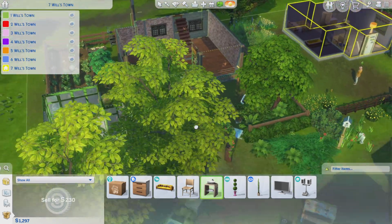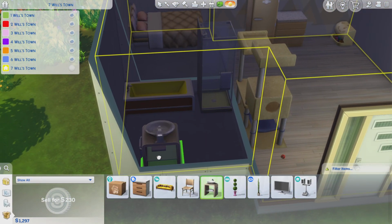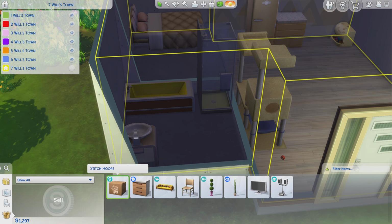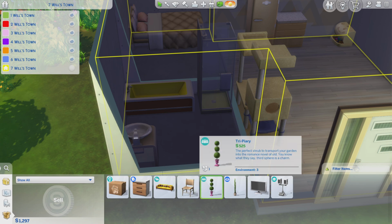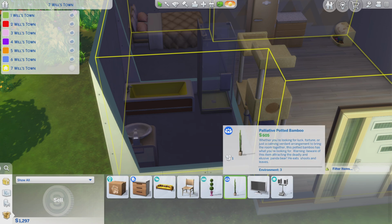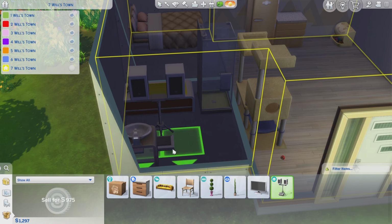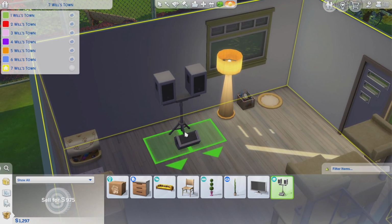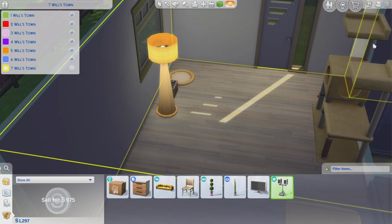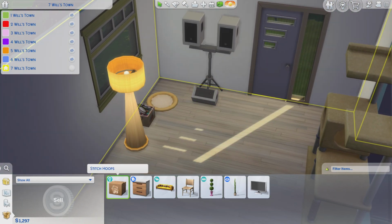Sink for his bathroom. Where is his house? Here it is. There's this chair, TV, plants. These can all go in his house, but let's put this radio in and give him a rocking chair. And then that way he can listen to focused music while he's rocking.